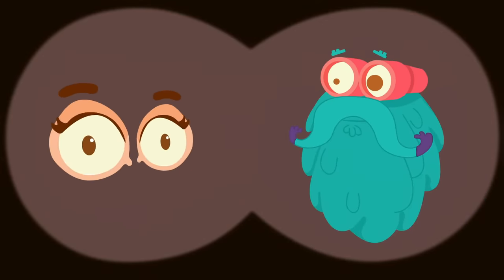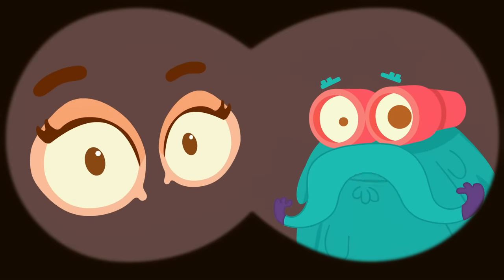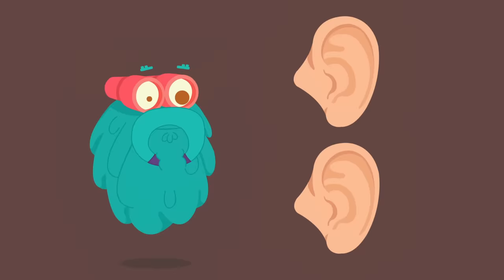Amazing, isn't it? Your eyes help you to see things. Just like how it will help us to see what's next. These are the ears. They help you hear.